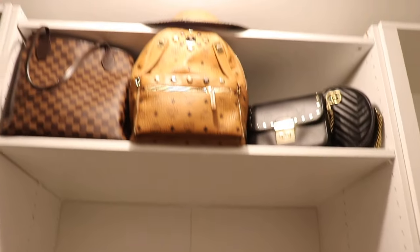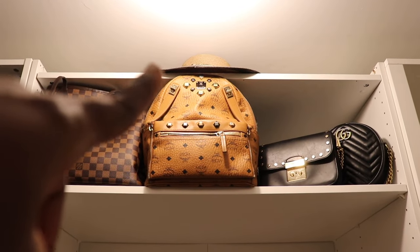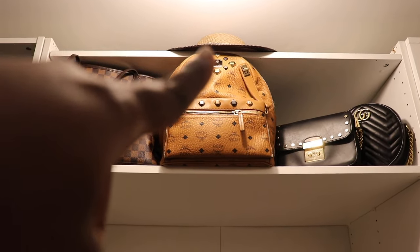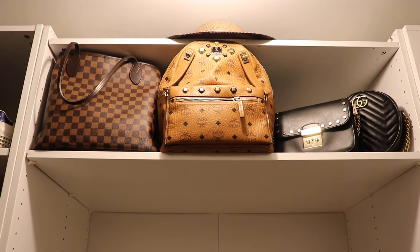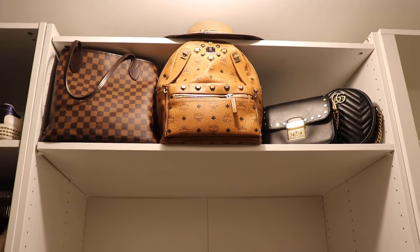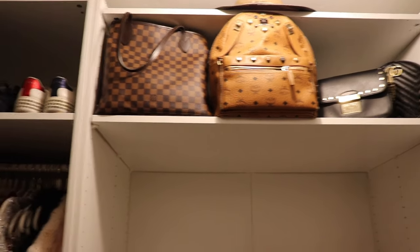And that's how I got that. And that hat, I don't know if you can really see it. I just placed it way at the top. And that hat means so much to me. My husband bought me that hat when we was at the beach in Galveston. So I just set it up there just because.